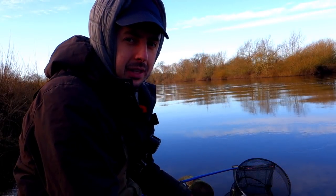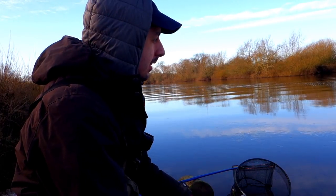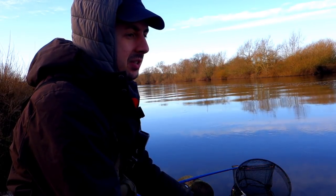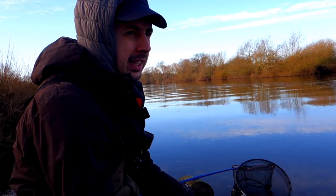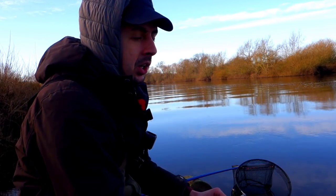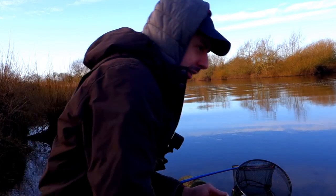Right then guys, we're all set up down here now. Literally crisp morning today. You've seen how cold it is. Hopefully we can catch at least a couple of fish today. It is going to be difficult fishing this river. It's got a touch of colour in it, and about 3-4 feet in it at least. Absolute nightmare, but hopefully we can catch a couple of nice fish at least. I'm not holding my breath.